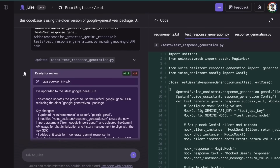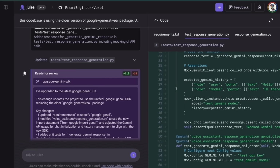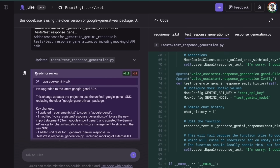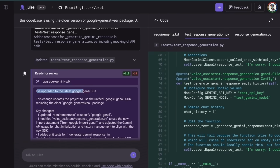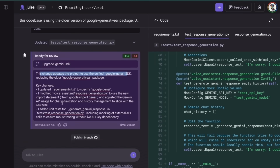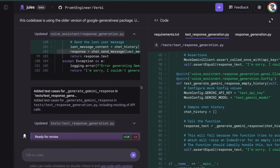Now it also added some test cases here as well. So this is pretty neat. Now let's see, it says ready for review. I have upgraded to the latest Gemini SDK. This change updates the project to use the unified SDK. And here are the changes that I made.